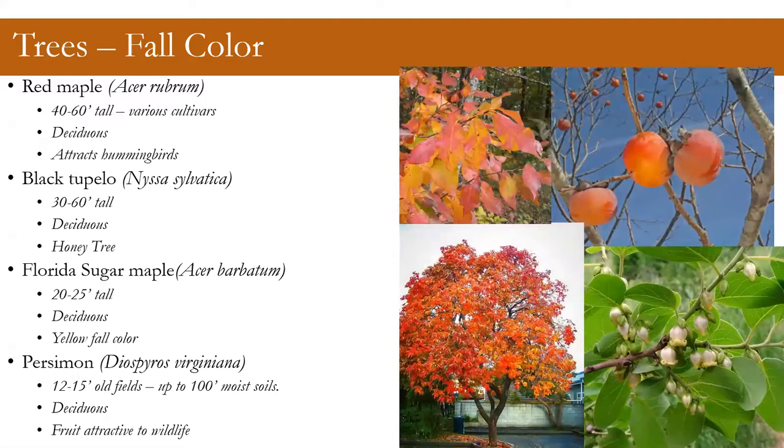Another one that's really widespread that I don't know people landscape much with, but I think they should, is persimmon. I've seen it grow in really deep sandy soils, has great fall color. Sometimes it's almost like a bronze color, really adaptable. And then the fruit that it produces are coveted by wildlife. I've never been able to eat the fruit in the wild because it's always taken by wildlife. So that's another great added benefit.